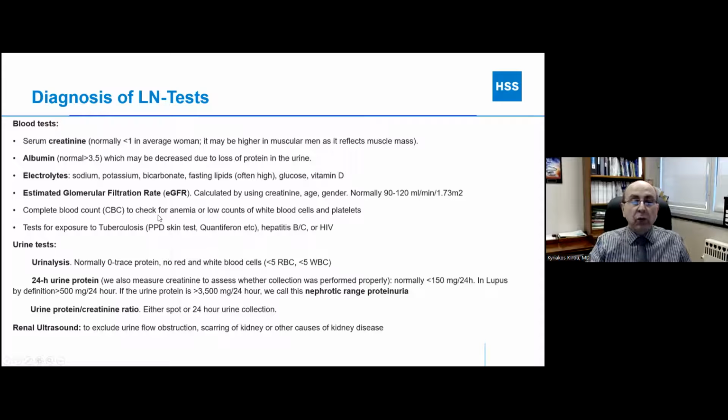We also look at the complete blood count to check for anemia or low white cells or low platelets, because these are important to know when we treat a patient with lupus. We want to exclude exposure to tuberculosis. We do a PPD skin test, a QuantiFERON blood test, or we also check in the blood for evidence of hepatitis B, C, or HIV exposure.